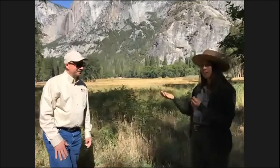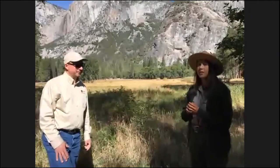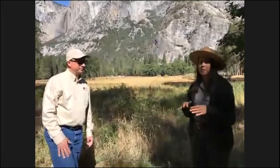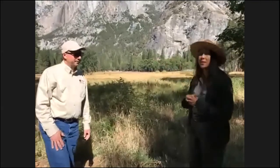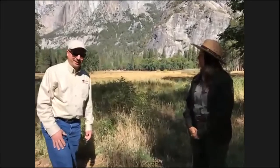There are meadows that have boardwalks. Cook's Meadow is a perfect example, right across from Yosemite Village, where you can go right through the heart of the meadow on this elevated boardwalk, get a really close view of wildlife and vegetation without harming the meadow. Another way you can do it is staying on the perimeter of the meadow and taking a look from there. Yeah, and I recommend you taking time to do that.